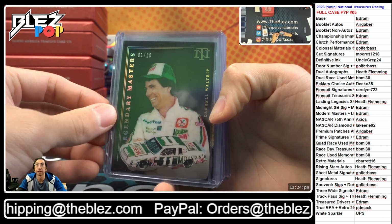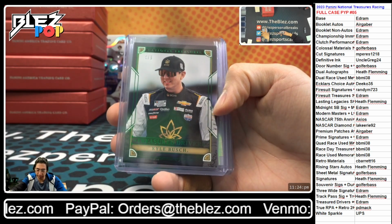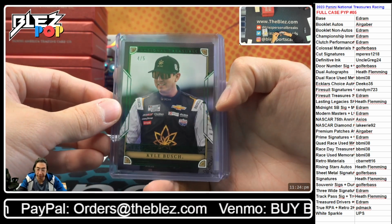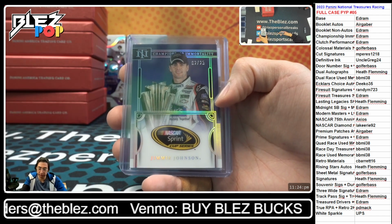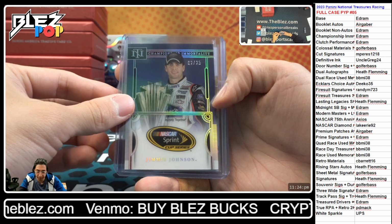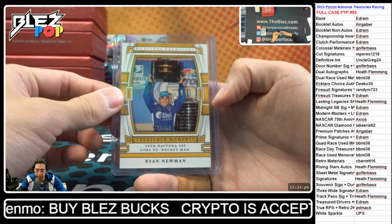Legendary Masteries. Treasured Drivers. Another Treasured Drivers. This one's 4 out of 5. Very cool. First time seeing this one. The Championship Immortality. 2 out of 25 on the Jimmy Johnson here. Lovely Treasured Moments here. Ryan Newman.